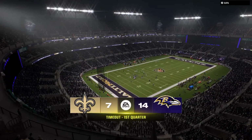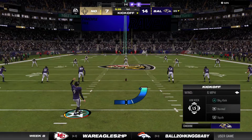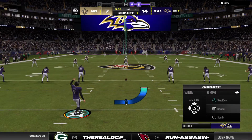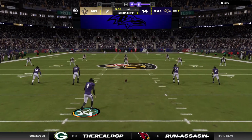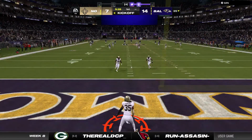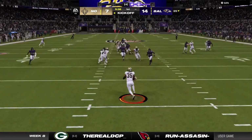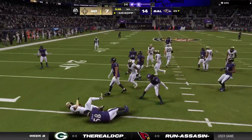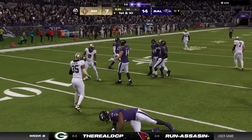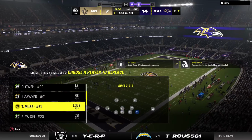And now the Saints are going to take a timeout on defense. They'll have 2 remaining as we step aside here in this first quarter. So let's try this again. After the kick return TD, here's yet another kickoff. Well, from deep in the end zone, he's going to bring this out. And they're going to start in a hole as he's brought down at the 11.